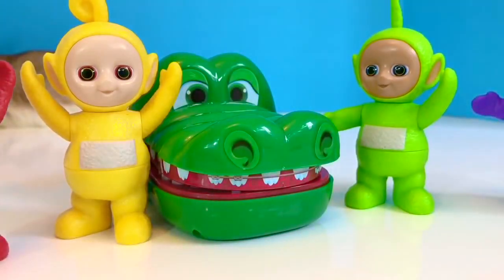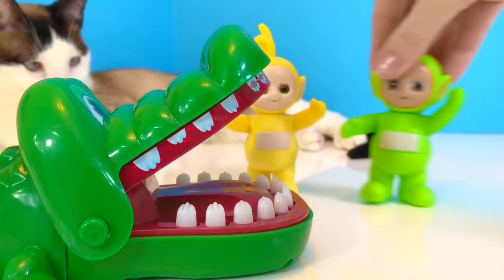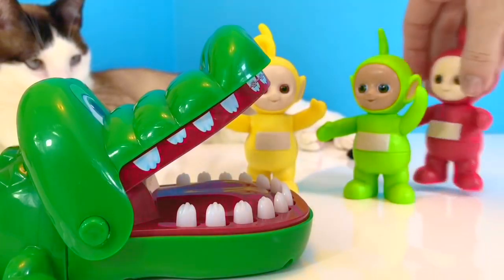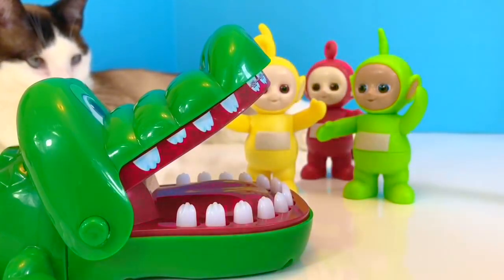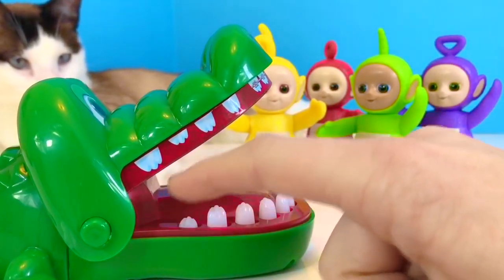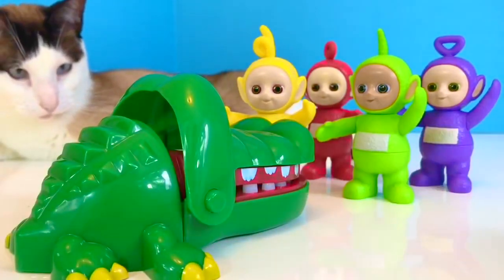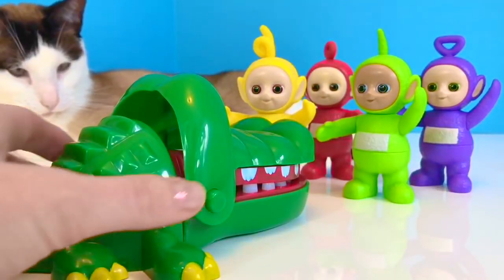Now let's see how many turns it takes me until the crocodile snaps its mouth. You count with me, Tiny Fans. One, two, oh, ouch! It only took 2 tries.